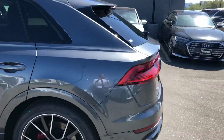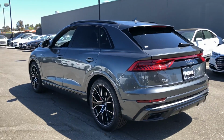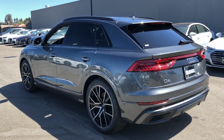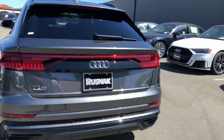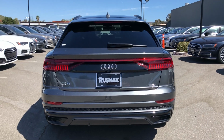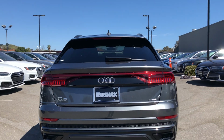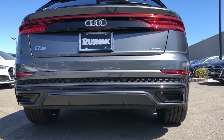Nice look of the rear here. Almost looks like it sits like a little hatchback, and the suspension is that low. But it's a big car. Look at the rear. Oh, those taillights. That bar that goes across the middle. Black exhaust tips down below. We'll look at those.